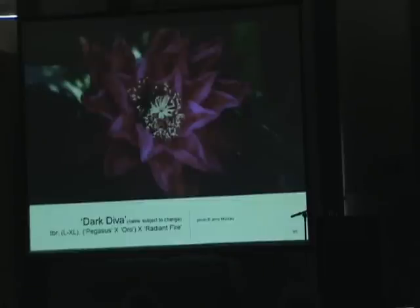Dark Diva, she wanted to name this one Diva, but Galen used that name already. So maybe Dark Diva, nice purple. When it does, bullnose. But when it comes out like this, when it doesn't bullnose, the petals flop over.